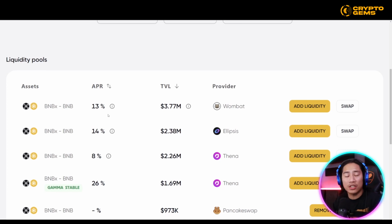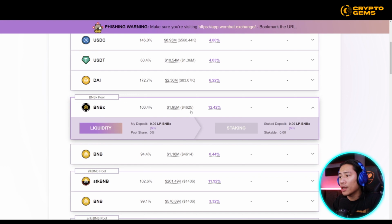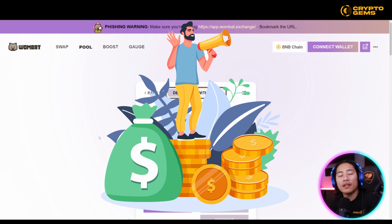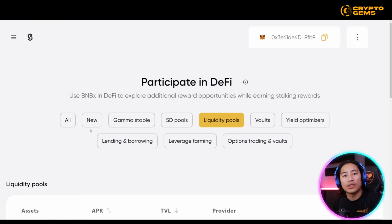In this case, just a quick example, say I choose the Wombat one. Add liquidity, it will take you to another site, which is the Wombat. So you have BNBX right here. If you click on the drop down for that one, I clicked on BNBX and then clicked on liquidity. It will take you to this one. You could go ahead and slide that slider depending on how much you would like to invest of the BNBX that you currently have. So this is another way you could gain another income. But again, this is volatile as well. Do your own research before you get yourself into investing, especially with liquidity pools.